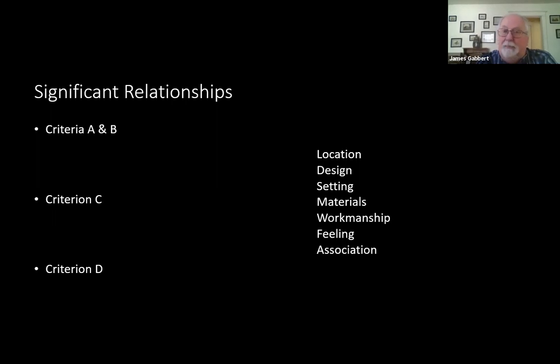So criteria A and B are associative criteria. That is, there must be a direct and significant association between the property and the event or person. This places a premium on integrity of location, of association, of setting, and of feeling. Design is a little less important depending on the nature of the resource. Materials and workmanship can also be of lesser importance. It is where the thing happened or where the person achieved their significance that drives these criteria and thus how you evaluate those resources.